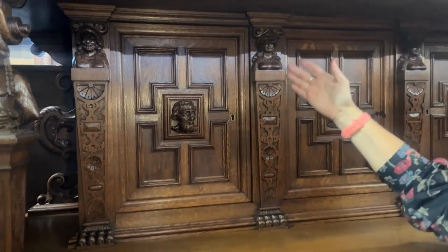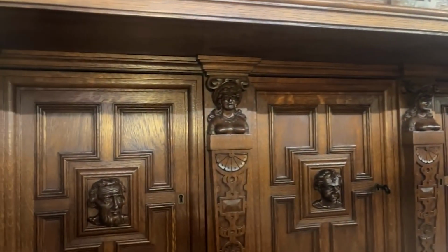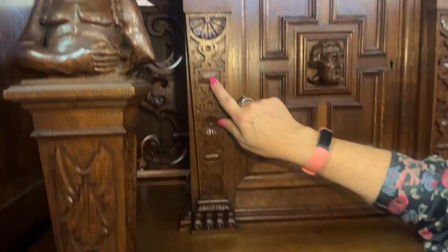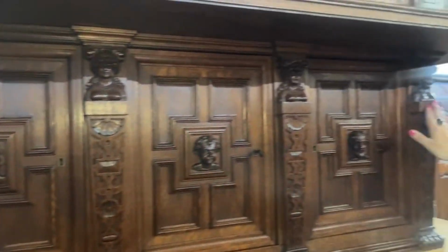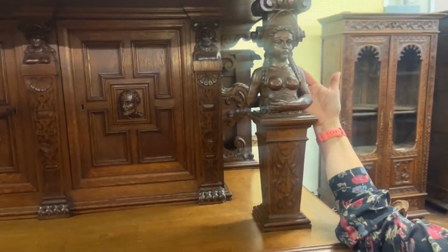And then we have, again, these columns. Now, if you look closely, this man here is repeated here. He's the top of the column, and we have this heavily carved, Renaissance styling carvings coming all the way down, ending in claw feet. So that's really unusual. And so there's a man here on this side with 2 men at the top of the columns. And then over here, we have a carved lady.